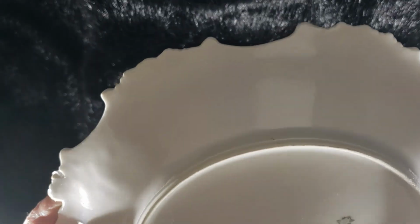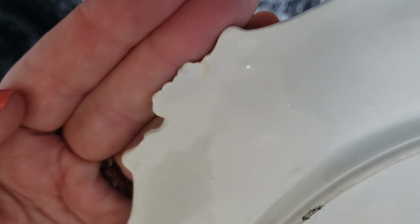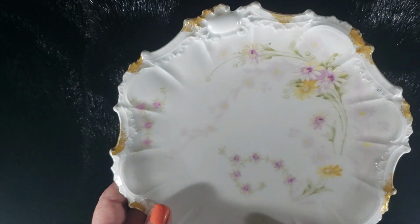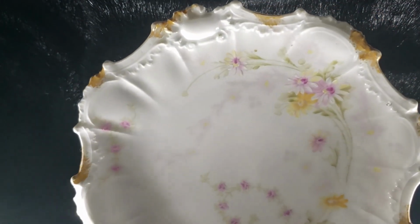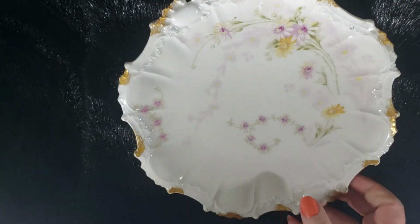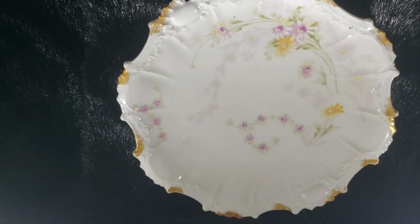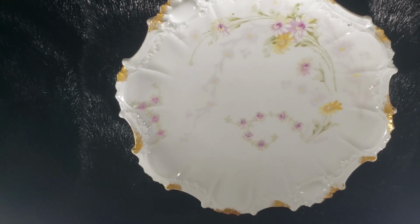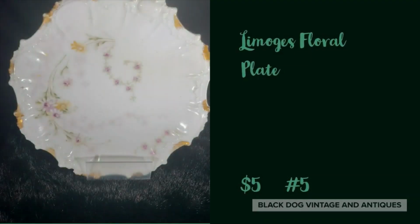The only issue it does have is it has chippies on the underside. I know, and it's missing a little piece right there. It's really hard to tell when it's hanging out on a plate holder. And let me know if you want a hanging plate holder, I will send one. But there's its Limoges stamp on the bottom from France. And if you're interested in this really pretty, sweet, antique Limoges plate, $5. $5, number 5.